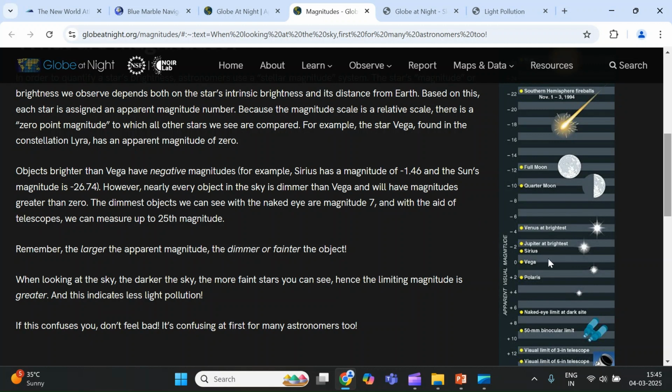So it is considered as the 0 point magnitude, and any celestial objects which are brighter than Vega will have negative magnitudes. So here we have Sirius, that is having minus 1.46, and Sun's magnitude is minus 26.74. And other celestial objects which are dimmer than Vega will have positive values. It means the magnitude greater than 0. So the dimmest objects which we can see with our naked eye are of magnitude 7.